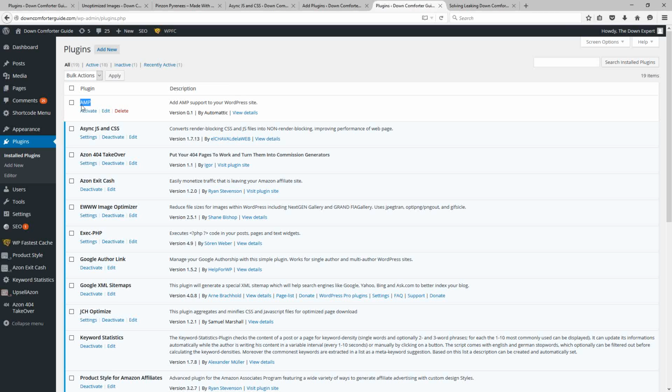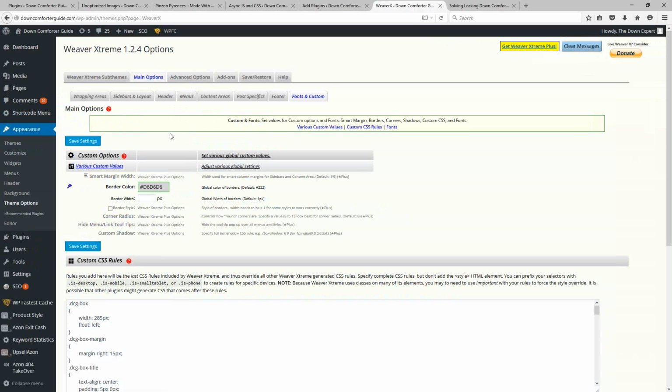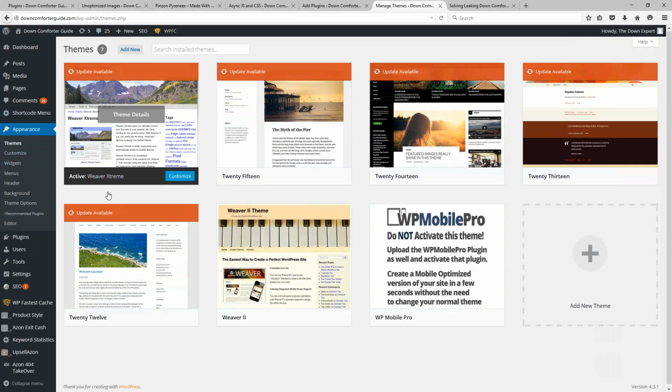Certain plugins like W3 Total Cache seem to have options built in that would allow you to accomplish something like this. For my particular website though, and it may also be the case for a lot of your websites as well, if you follow my training and use a lot of my software recommendations, you'll know that I recommend using the Weaver theme. Weaver 2 previously, now more recently it's been upgraded to Weaver Extreme. Both of these themes automatically produce a mobile version of your website for you and automatically forward the mobile traffic along to those versions of the website.